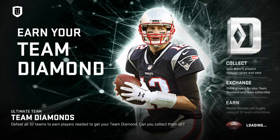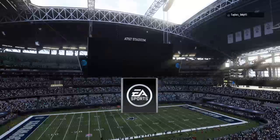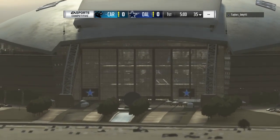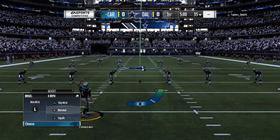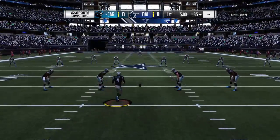EA Sports coverage of the NFL brings us to the heart of Texas and the very wonderful AT&T Stadium in Arlington. A moment ago, here was the scene with the Cowboys emerging from their tunnel. It was loud. It's still loud. We're ready for football as the Cowboys get set to match up with the Carolina Panthers.